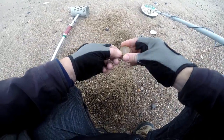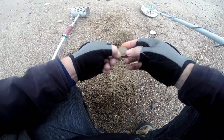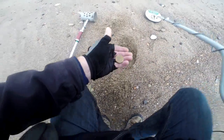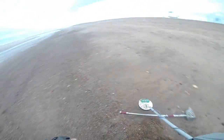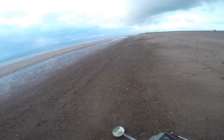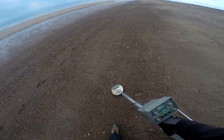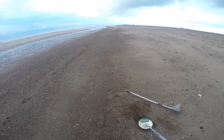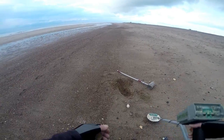Now that's been there a while. 98, that one. So there's my spiral just back there, and you can see the centre of the spiral was about there, and I'm just off a bit, and I'm here. So you can see how that lines up.